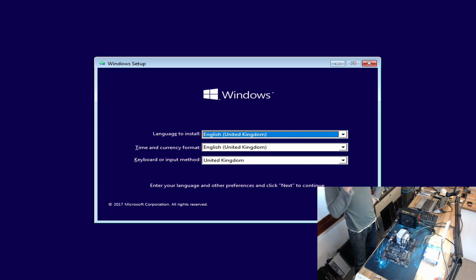Alright, we've got a Windows loading spinner. That is promising. And we have Windows setup. That is good enough for me. So, we're on for a winner. In that case, we've got a working CPU, a working motherboard. Let's put this thing back together again.